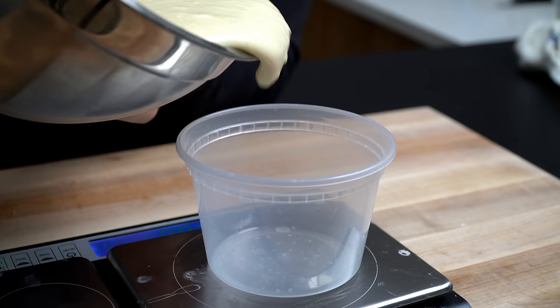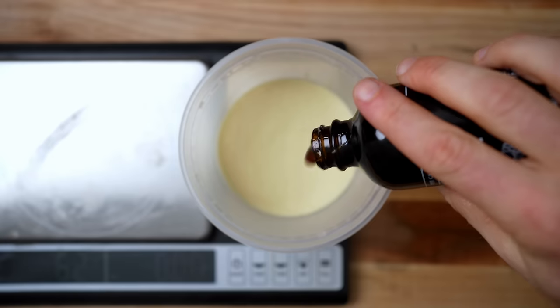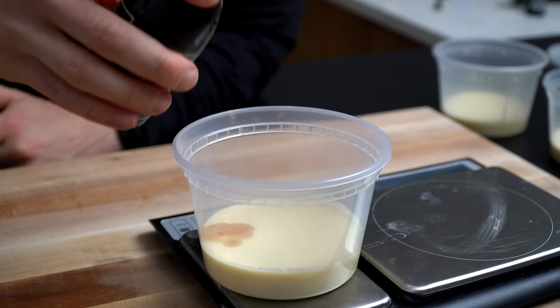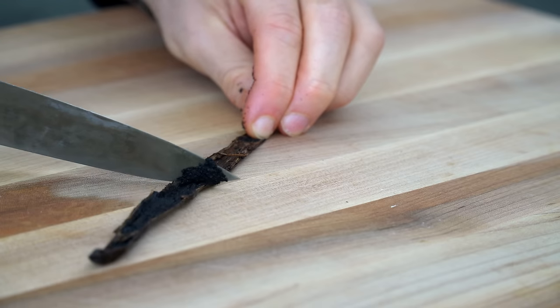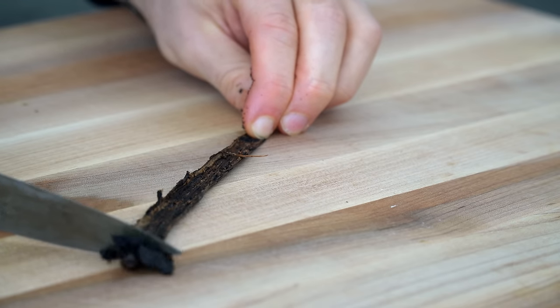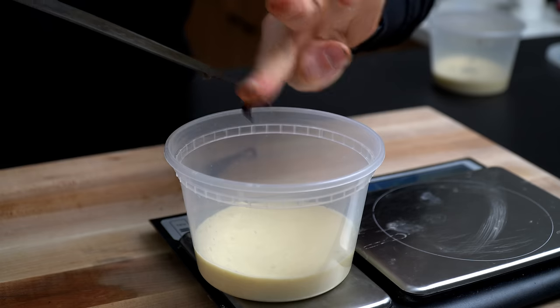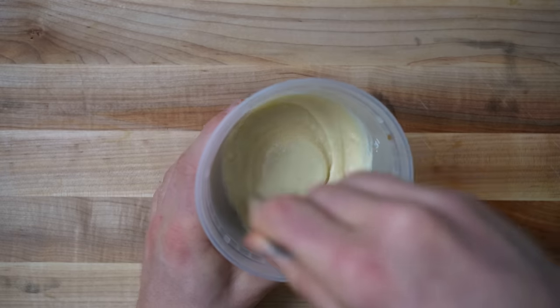Once combined, I separated the batter out into 100 gram portions, and for each of these, I added 1 gram of each vanilla product of choice, which was the Mexican vanilla extract, the Madagascar vanilla extract, the vanilla paste, vanilla powder, vanilla flavoring, and then lastly, I did the insides from 1/2 of a vanilla bean, which cost me $16 for 2 vanilla beans, so this is $4 worth of raw vanilla in a single pancake.